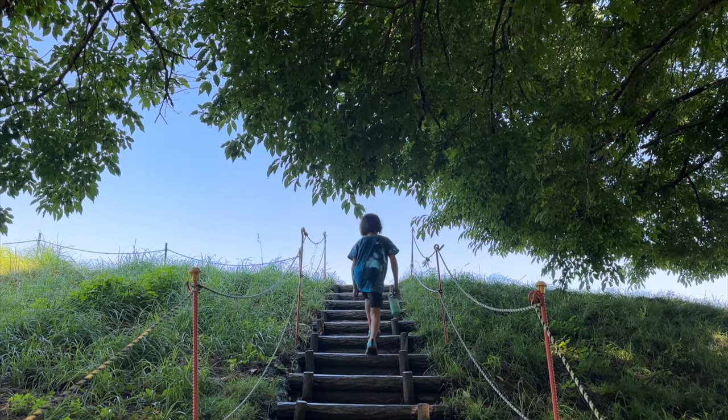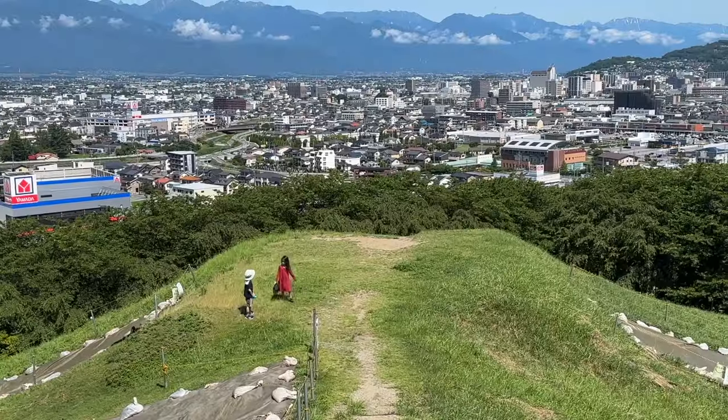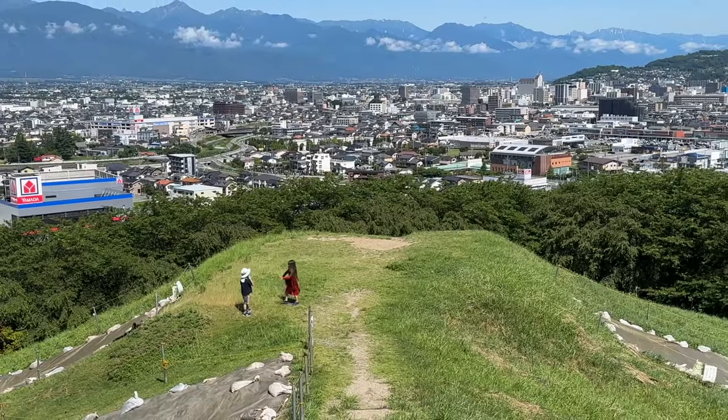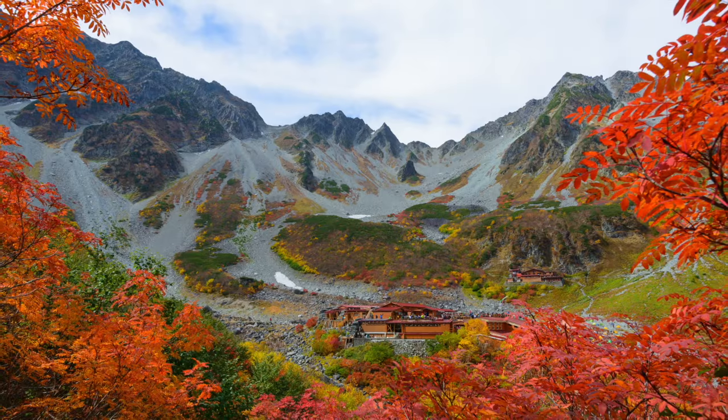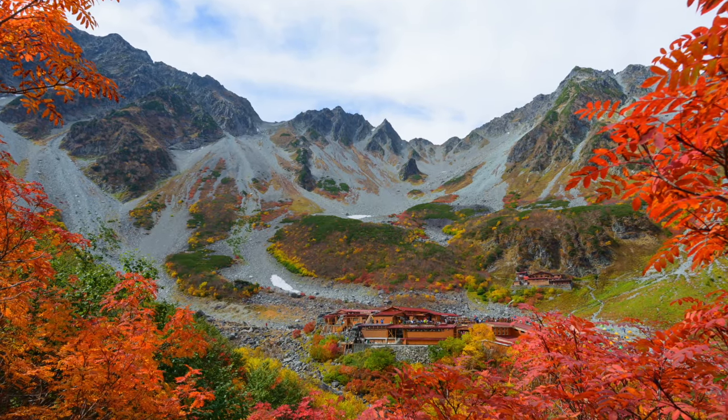In the summertime, the temperatures are usually mild, so it's a great time to be outdoors. However, this past summer when we were there, it baked like the rest of Japan. In autumn, the weather does get a little bit cooler, but it's still a great time to be outdoors and do some hiking, especially in many of the parks where the foliage will turn a vibrant red, gold, and orange.